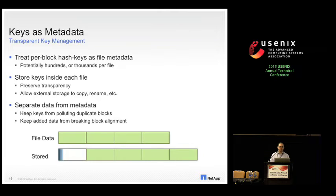So our strategy is to segregate the keys out from the data. I'm showing you here a picture. Again, there's a very small file. So all the keys are mushed to the front of the file, and then there's some wasted space to preserve block alignment. But in this situation, you can at least see those 4 blocks should be more or less the same block alignment and should be deduplicable, and the keys are in an identifiable location.